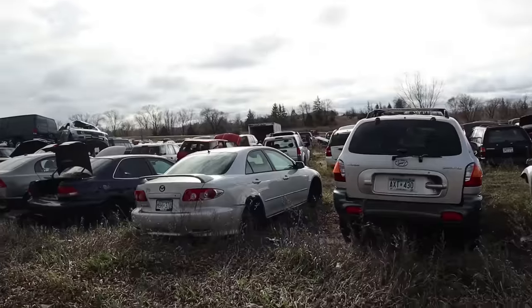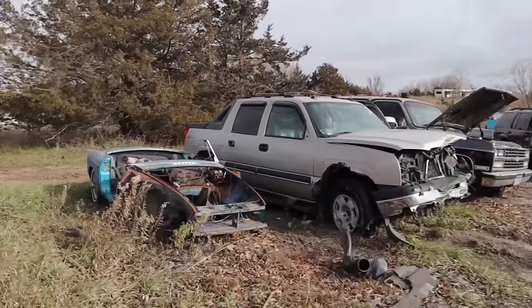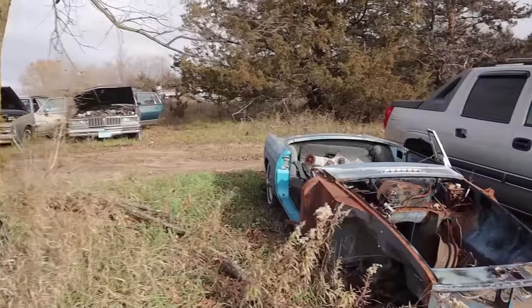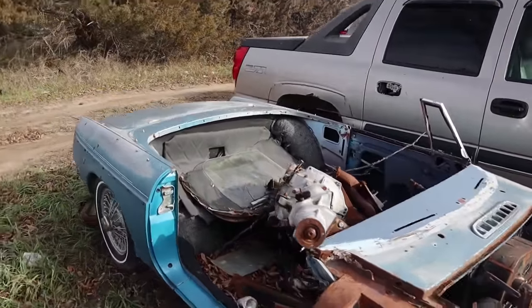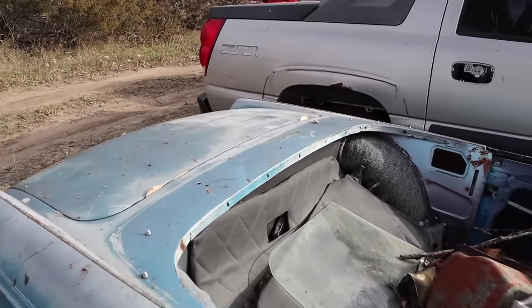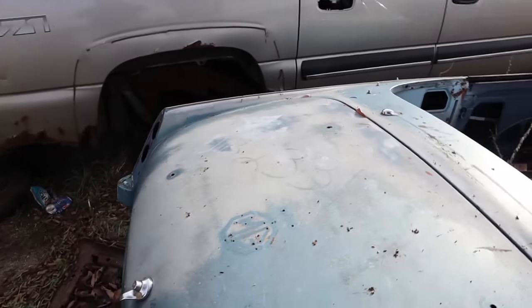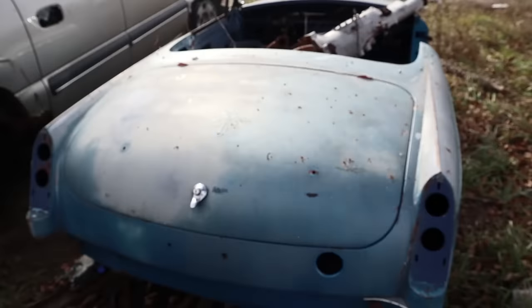Well, we're getting into the newer cars here, and I'm gonna wander back over into the classics over here. What was this thing? Is this an old Austin Healey, maybe? I don't know what. Oh, this little MG. You can see what it used to be, the MG logo.